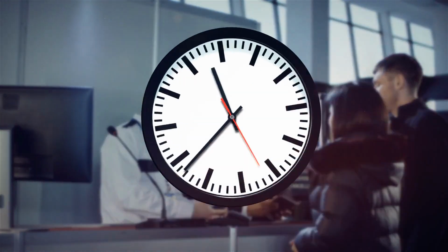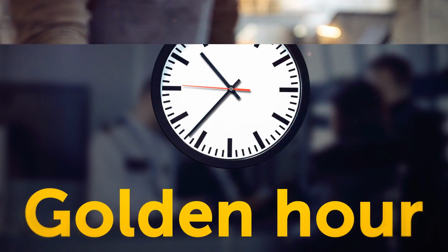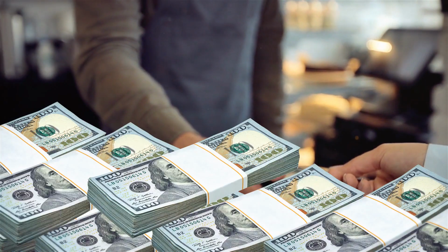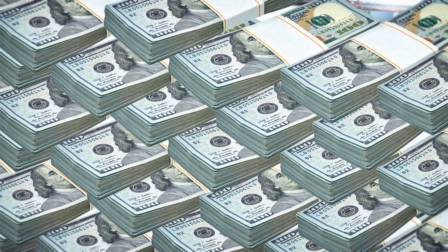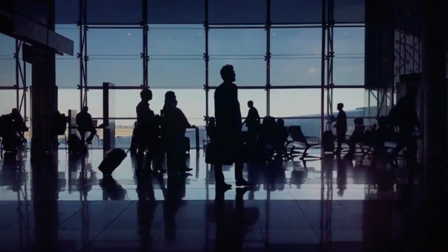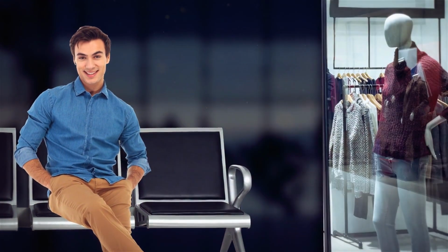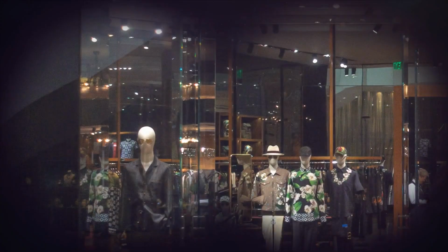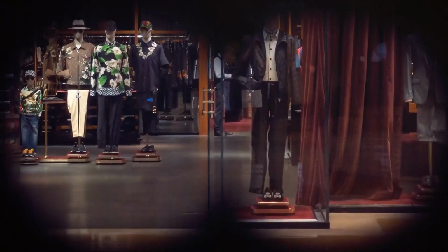There's an actual term for the first 60 minutes after you check in, the golden hour. It's the time that passengers statistically spend more money in retail and duty-free areas of the airport. And having the most comfortable seats in those areas right in front of the shops is a clever trick to lure you in for shopping. Sitting in a comfy chair while looking at a flashy sign or shopping window can be tempting.